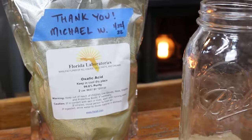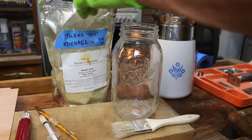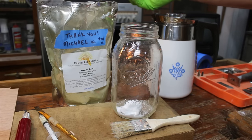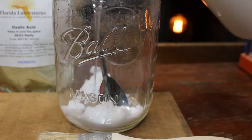I'm not looking for perfection with this project, but I'll try oxalic acid to remove some of the major stains. Not only will the acid help remove the stains, but by adding water, this will help raise the grain and make it easier to sand out the stains.